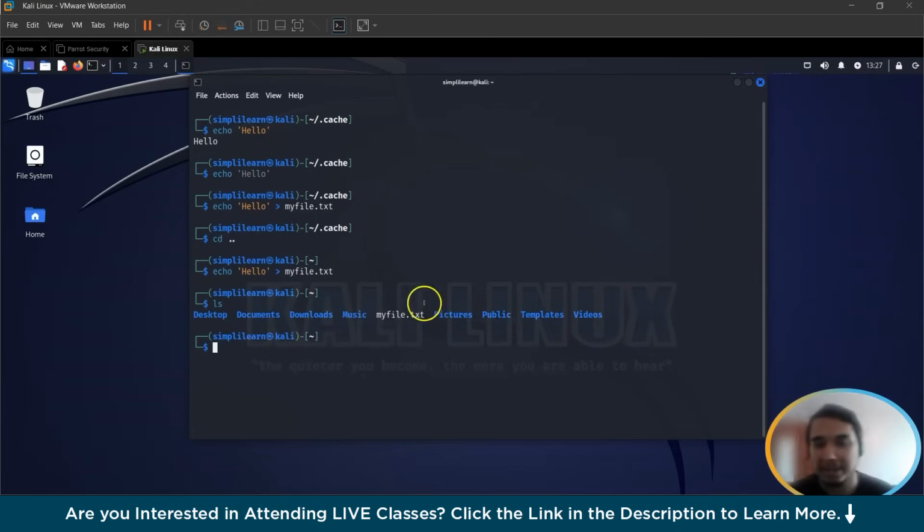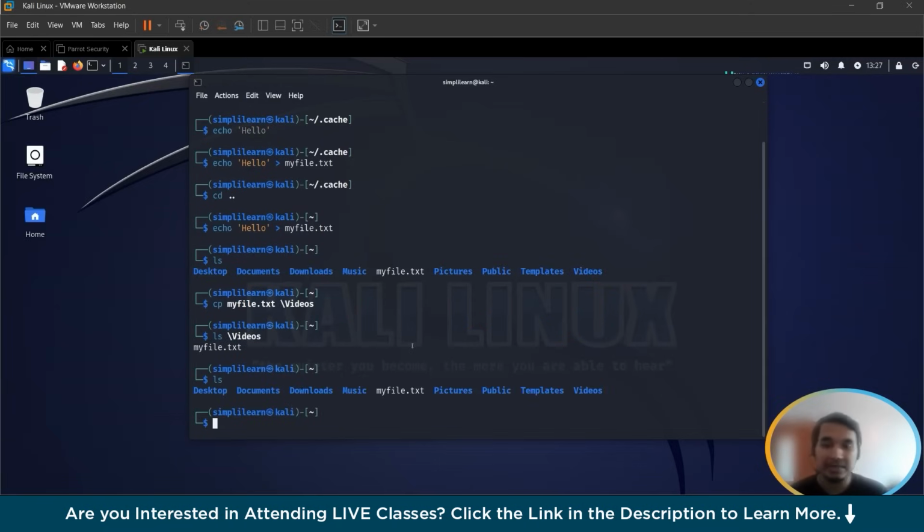Okay. If I want to, let's say, move this file to one of these folders, let's say the videos folder, the command for that is cp, which is copy. I will copy myfile.txt to the videos folder. So I'll just enter. I don't need to actually enter videos to see the files like we had discussed. I'm just going to type in ls videos, and you can see it has the myfile.txt file. Now, since I copied it, obviously the home folder will also have the myfile.txt.